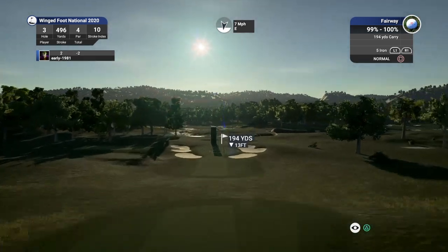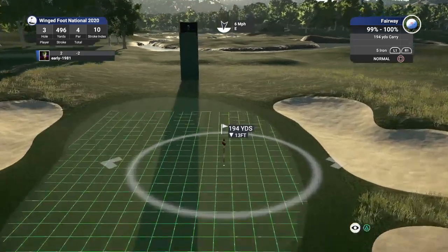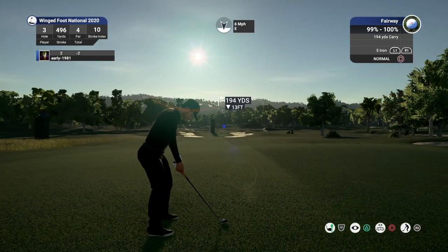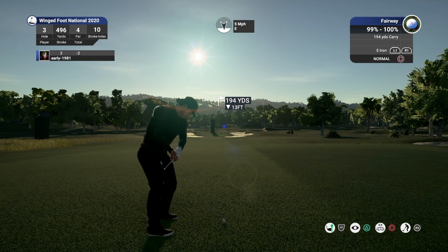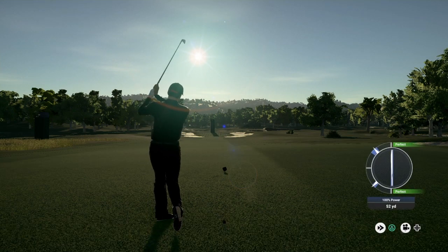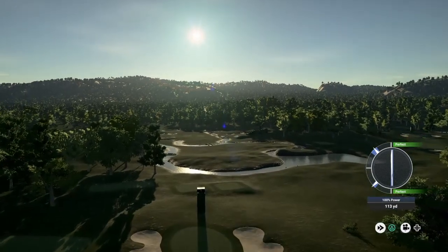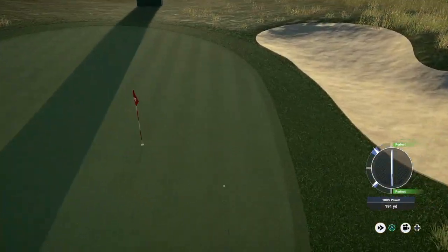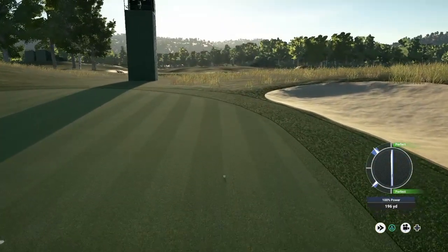194 yards, down 13 feet, 7 mile per hour wind in our face. Just going to loft this 5-iron up a touch. Let's see if we can get this running up towards the flagstick. It's a far better swing line. That should be tracking well. It's long. That is really going to release out as soon as it hits this firm green.